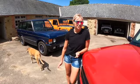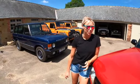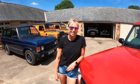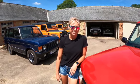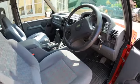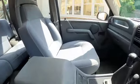So it was in my family for a while, and we did a lot of Green Lane trips in it, Pyrenees, all over the UK, and I just fell in love with it really. And then it was sold and bought back for me, and now it's back to being how it should be. It's hard not to see why the Discovery 1 was so popular with this lovely, lush, comfortable interior.